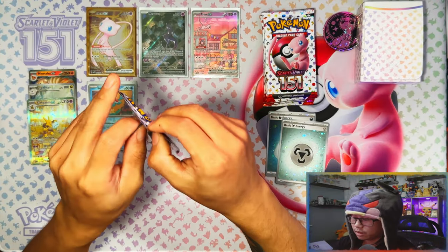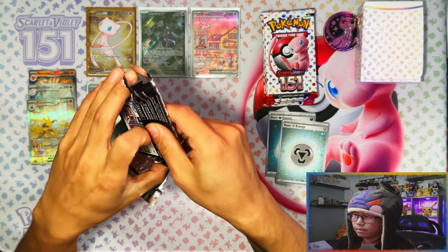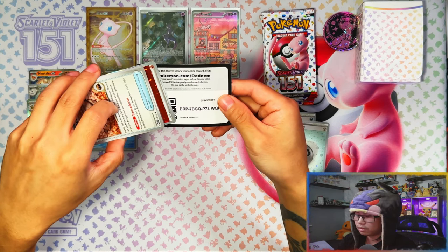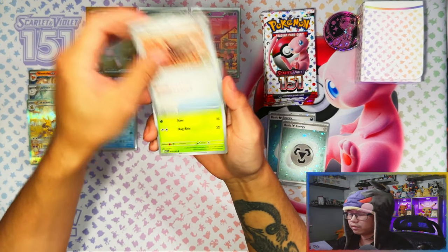Alright, so yep, gonna be pulling doubles by the looks of it. Again, 16 packs would be nice if I could pull something different. I wouldn't even mind pulling an EX. I can already tell there's a whole lot of fire energy in there. Wouldn't even mind pulling an EX that I haven't pulled.